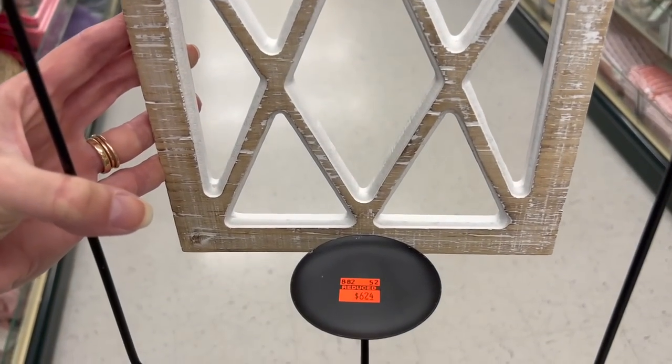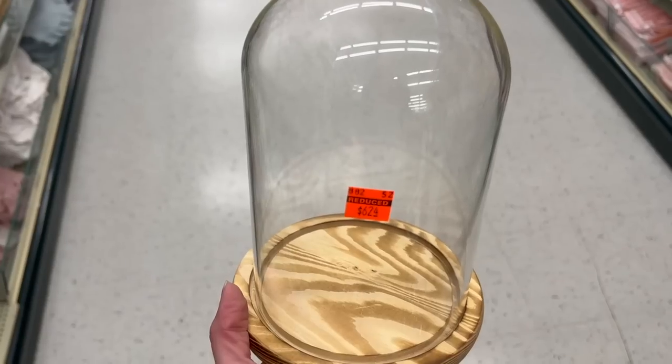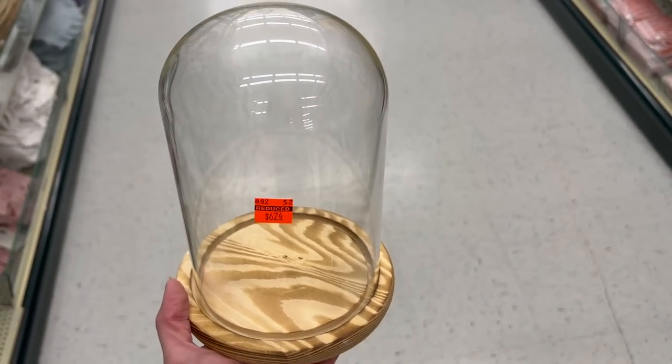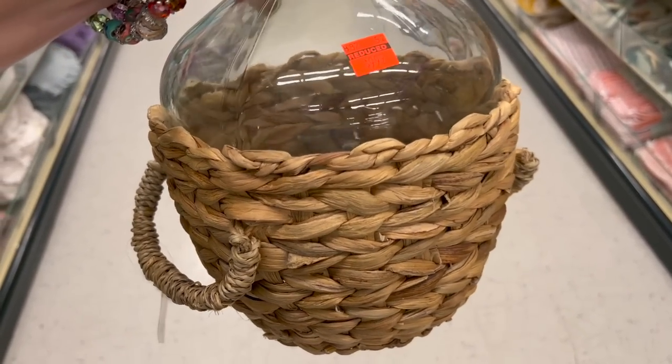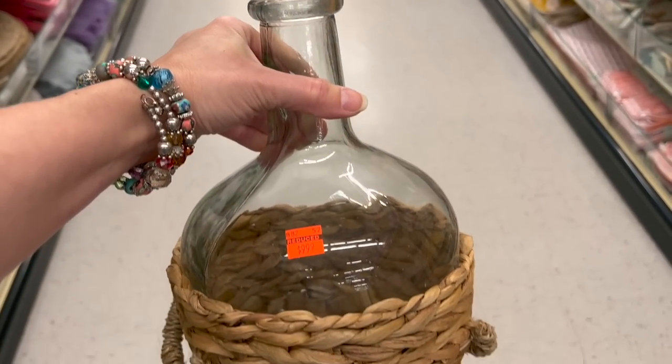So real quickly, I wanted to share with you what I have in my cart to take home with me today. I love this wall sconce as well as these cloches and then this bottle, I don't even know what you call it, but with the basket at the bottom, I love that. And so you'll most likely be seeing me decorate with them come real soon.